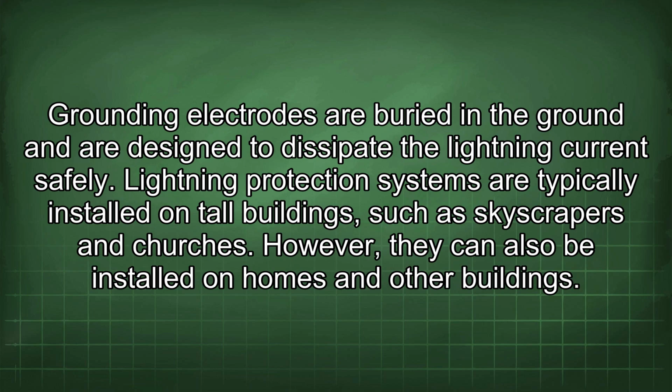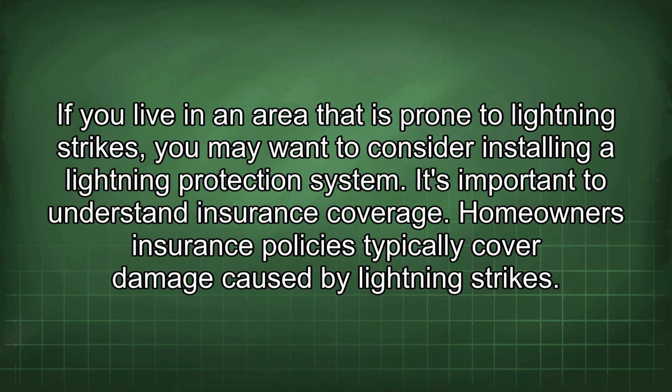Lightning protection systems are typically installed on tall buildings such as skyscrapers and churches. However, they can also be installed on homes and other buildings. If you live in an area that is prone to lightning strikes, you may want to consider installing a lightning protection system. It's important to understand insurance coverage.